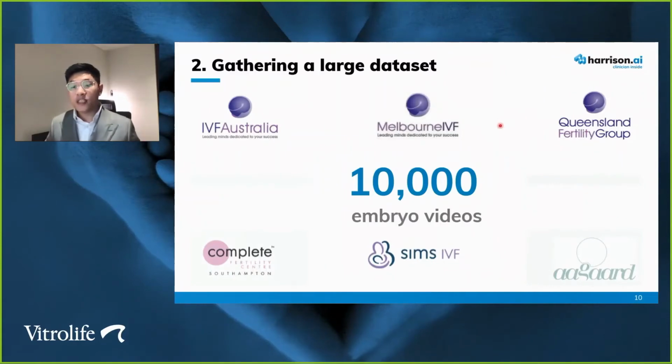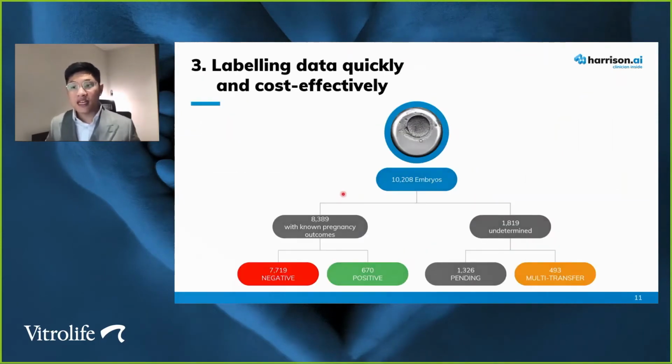The second step is always about collecting a large amount of data. We have all heard that data is the new oil. But I would contest, labeled data is the new oil. Because without the label, without the outcome, there's no way to teach these algorithms about the nuances of embryo development. That's why this 10,000 embryo data set has been labeled by the pregnancy outcome as determined by fetal heart pregnancy. And that is the signal that we use to teach this algorithm to learn for itself what video is correlated with the best pregnancy potential.